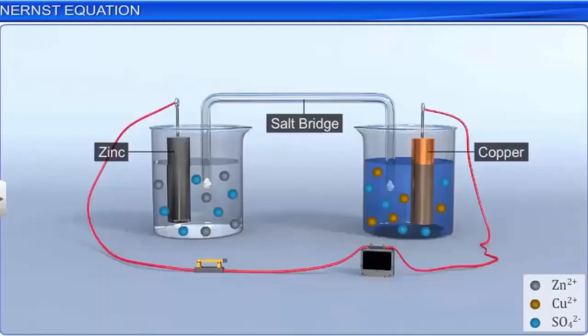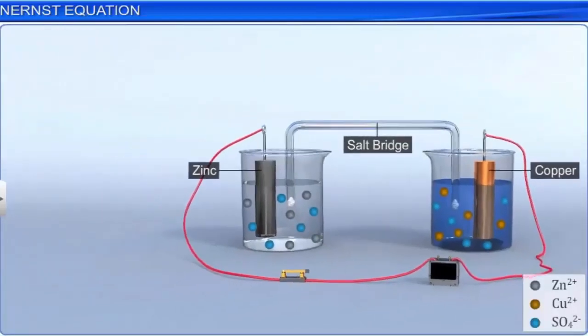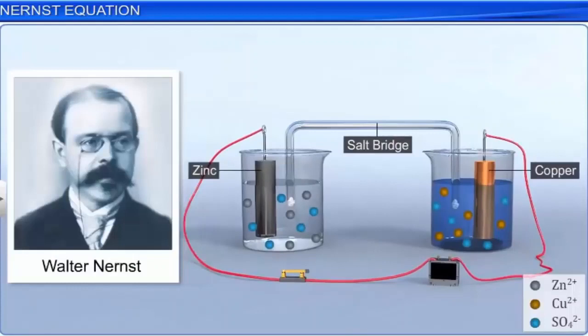Standard electrode potentials are determined at 1 M concentrations. However, cell potentials are concentration dependent. How can we determine the cell potential if the concentrations are not 1 M? Walter Nernst was a German physical chemist who won the Nobel Prize in 1920. One area of his research was the concentration dependence of galvanic cells.